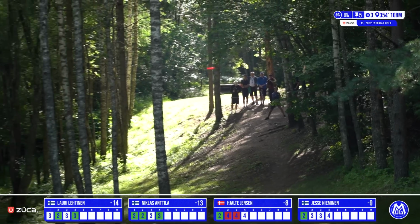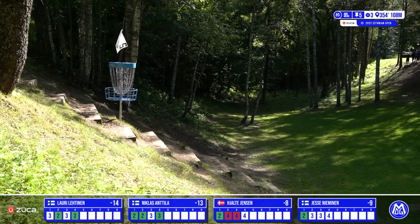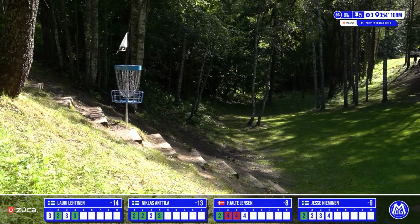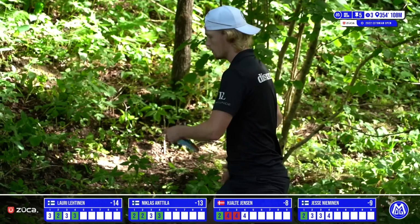Niklas with quite a friendly look there. Nice big gap for forehand hyzer. Nice throw. If anything, that was actually a flat release with what looked to be a very overstable disc. Nice to put himself right up there close.